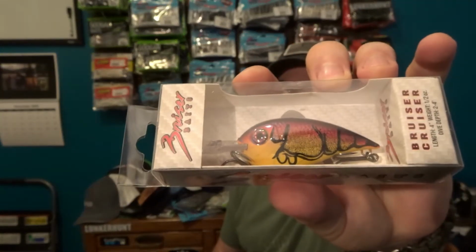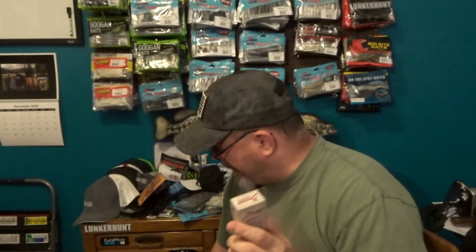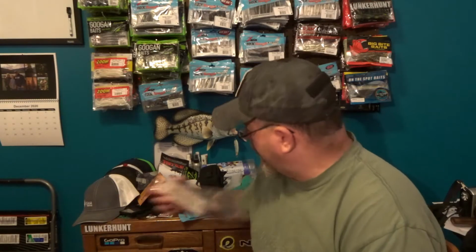And that's a good color crawl. I actually like that color a lot. That's a really nice bait, and that bait is $8. So you're already at, was it 23 bucks for 2 baits right out the gate. So you just about got the box paid for already.